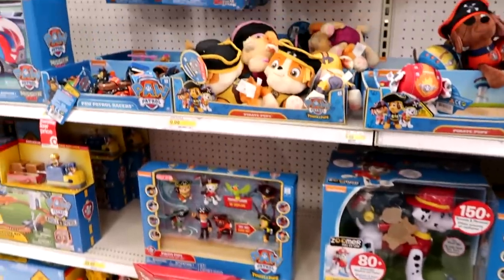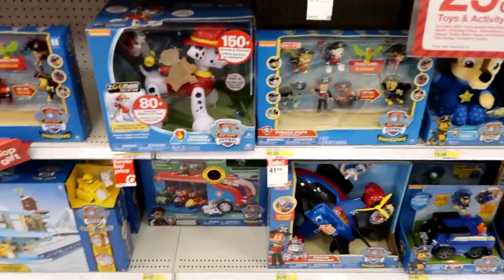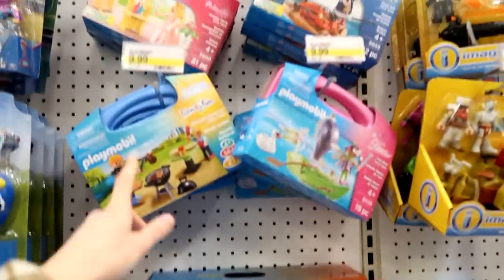Here's some Paw Patrol stuff as well. They have a big section of that. They ended up moving it. I thought they didn't have it anymore, but they moved it. Oh, and here's some Playmobil. School bus. The littler sets.